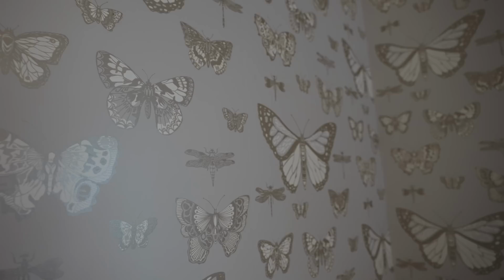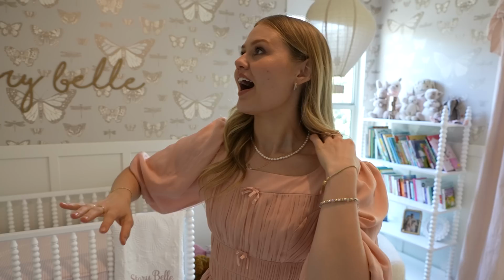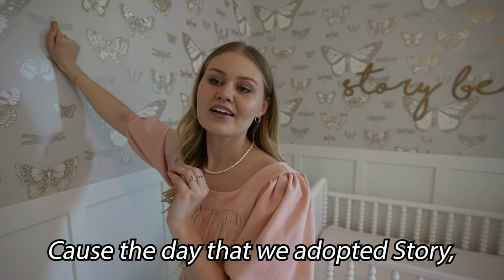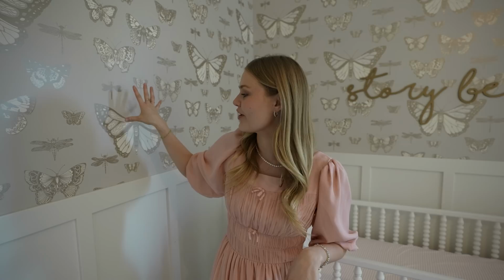At first I actually didn't even realize, I thought it was just butterflies, but when you look close at it, it has dragonflies mixed in with the butterflies, which I think is very significant, because the day that we adopted Story, I actually saw a whole swarm of butterflies outside of our hotel. So when I saw this, I was like, oh, that's so sweet and meaningful, and I love it so much. I just like that it's a neutral, but it's also super girly and whimsical and fun.